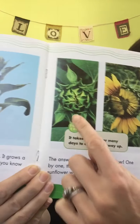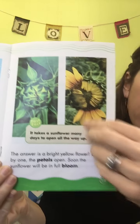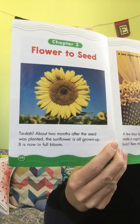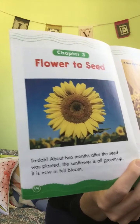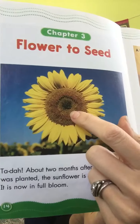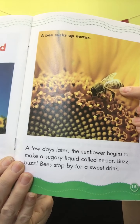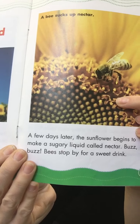Look at that. See how it's all closed up, and then the petals open up nice and wide. And then, look! Now it's become a big sunflower. Right? Look at that beautiful sunflower. And all of the seeds are in the middle. You can kind of see those are all the seeds inside there. And there's a honeybee pollinating the flower. Oh, they love all that yummy pollen.